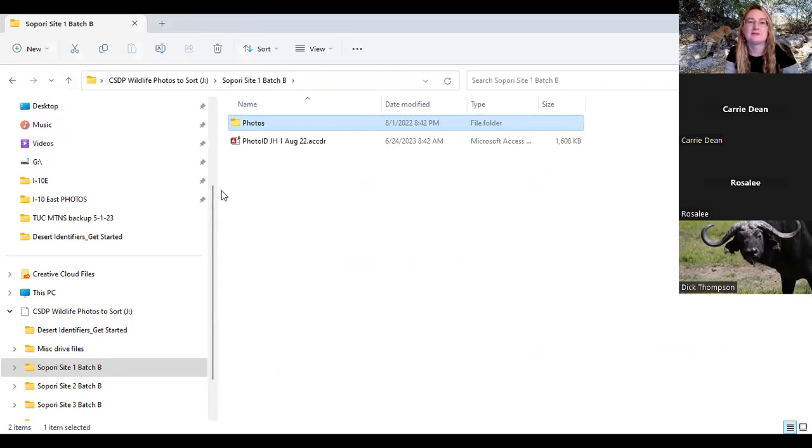And in each folder is going to be a folder of the images, which you actually don't have to touch. You don't have to look at that. And there will be a photo ID file. This one has already been completed by a volunteer, and they've put their initials and the date in there. Just initials is sufficient when one is finished. And actually, Carrie and your supervisors at the zoo can handle some of this stuff. So the photo ID file is what you're going to be working on.